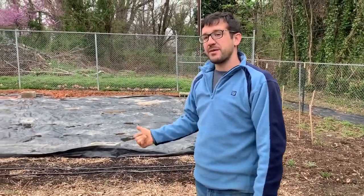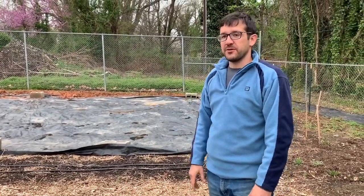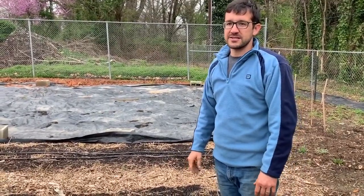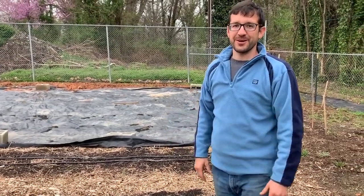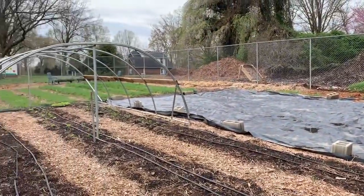It also has the added benefit of warming the soil in the spring. So the next crop that's going to go in here are early tomatoes around April 15th, after the threat of frost. And that soil should be a few degrees warmer than soil that's not covered, and the tomatoes will really appreciate that. The other thing we have is season extension.